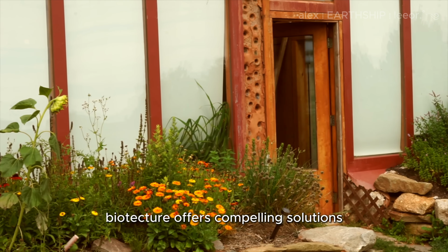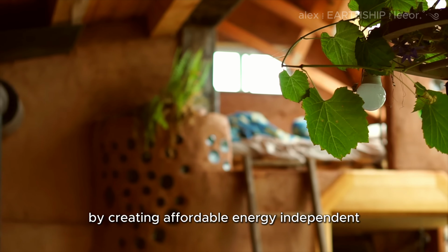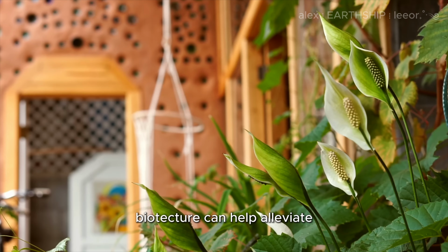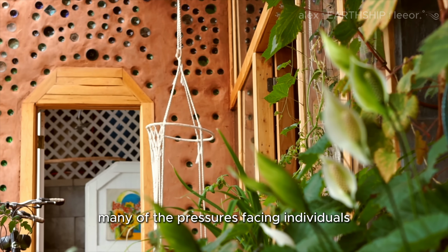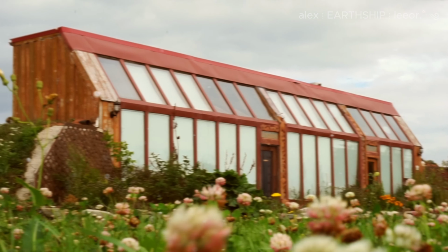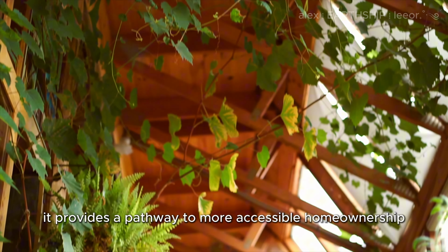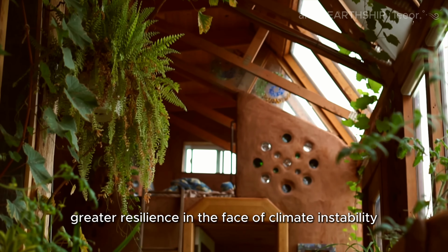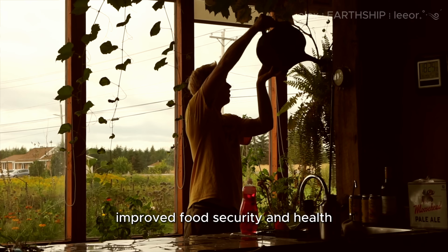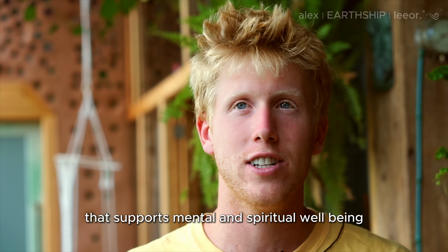biotecture offers compelling solutions. By creating affordable, energy-independent, water-secure, waste-reducing, food-producing homes, biotecture can help alleviate many of the pressures facing individuals and society as a whole. It provides a pathway to more accessible home ownership, greater resilience in the face of climate instability, improved food security and health, and a deeper connection to the natural world that supports mental and spiritual well-being.